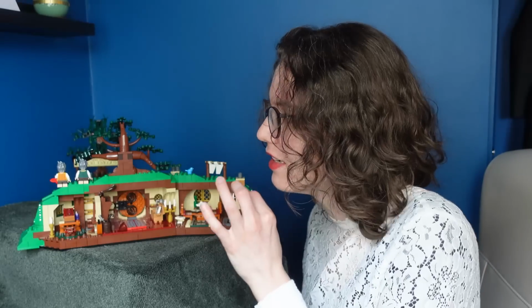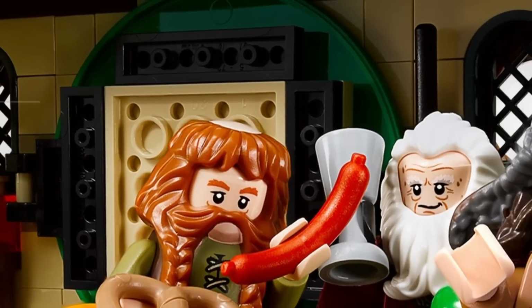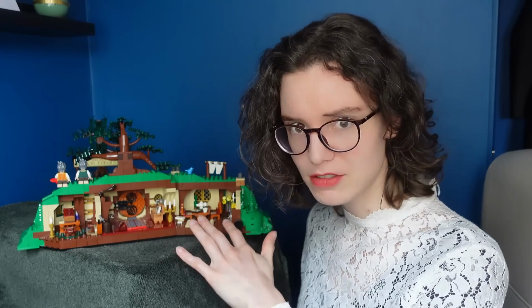Obviously it's only a snapshot of the interiors, but there are a lot of little hidden Easter eggs and nice things in here, as well as the fact that the door looks nice from the interior. I really appreciate that I'm glad it doesn't look like the one that we've seen before. I also really appreciate the furniture builds inside of this house itself. I think it's a masterclass in simple yet effective furniture building.